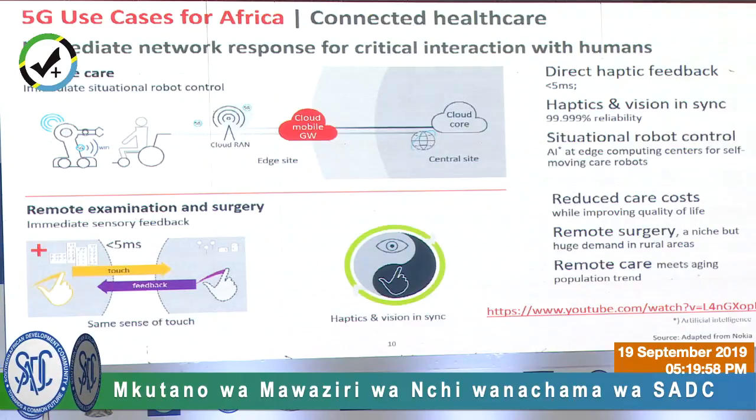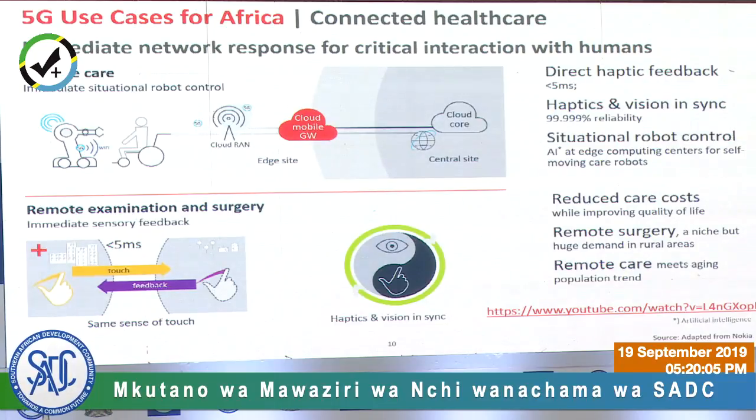A second use case, which is also critical, is healthcare. Today we know and understand that healthcare is a very important priority for most of the governments in Africa. And with 5G, there becomes remote care that meets the aging population trend. I think it's really important that we understand that without the technology of 5G, this couldn't be happening. And that's why I think it's really critical that we start adopting the 5G spectrums from now.